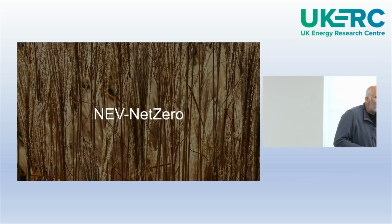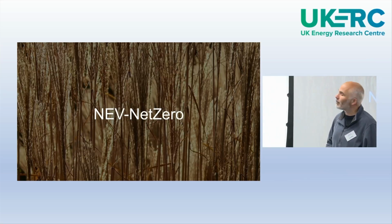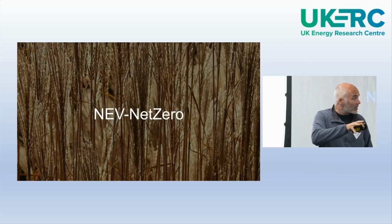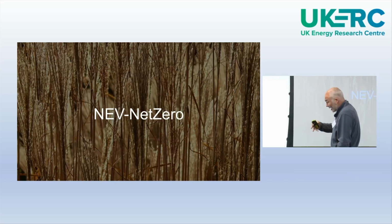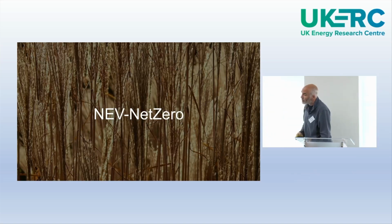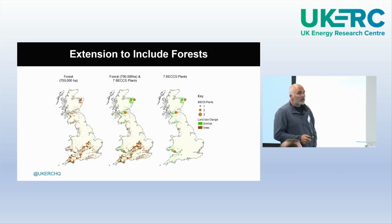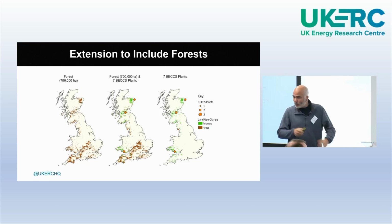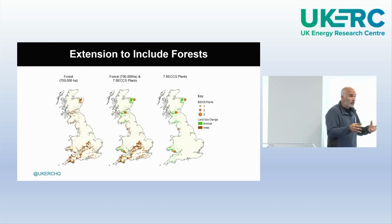So I'm going to briefly fill you in on where we're going now with this modelling capacity we have, particularly how we're starting to think about some of the issues that have been talked about in the sessions already about net zero, what this model can tell us about that, and how we can quantify some of the issues that have come up. One of the things we've got to realise is that looking at biocrops and renewables on their own is not the only thing that's going on as we push towards net zero.